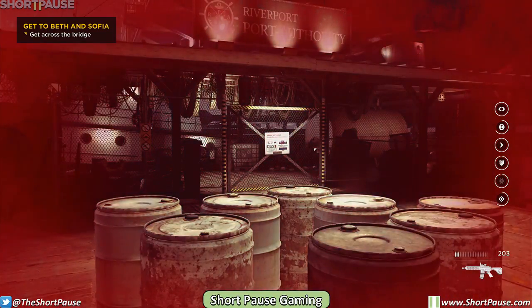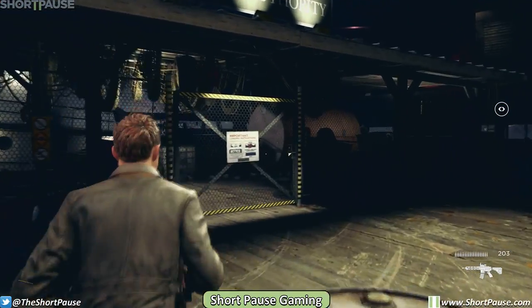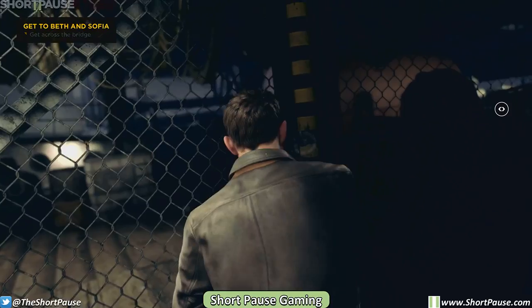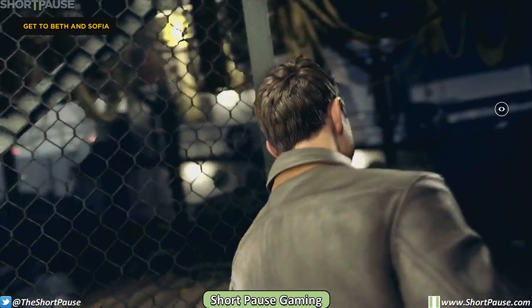We've got eyes on the pier. Keep your sights on that dock. He may try to escape by water. Shit. HQ? Beth, change of plans. The pier's too hot. Gotta find another way across.